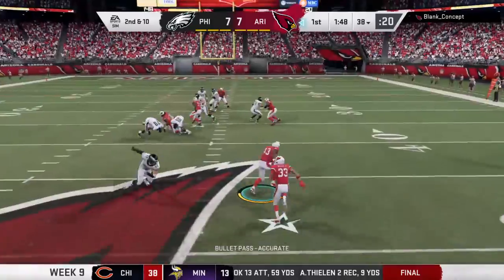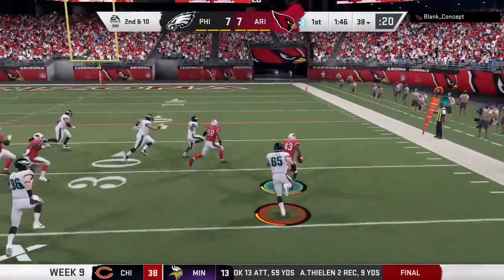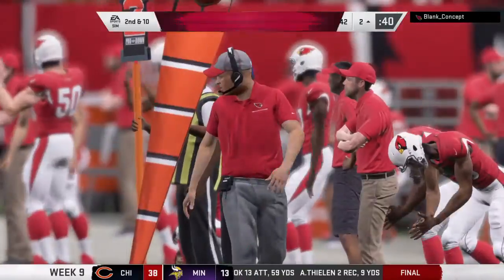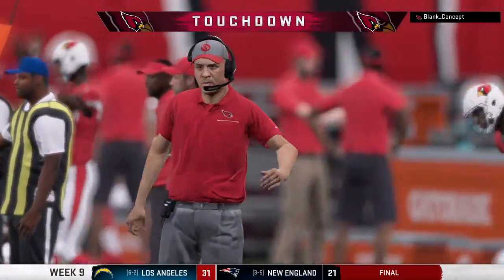And he fires one that's intercepted. He's picked off at his own 46. And he will score. Touchdown, Cardinals.